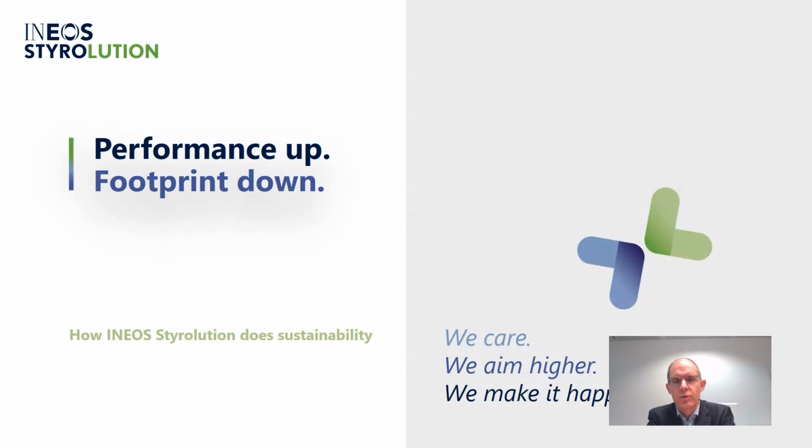And that means we want to have the same high product performance and product properties that are on par with conventional products. And we want to have solutions for all applications that are using styrenics today in a way that they can be used as a drop-in, so without having to adjust a lot on your end.